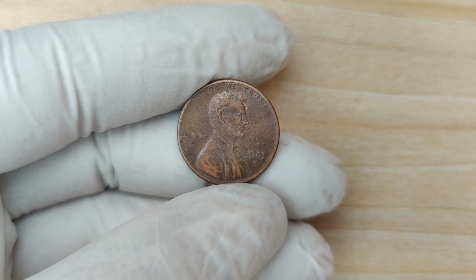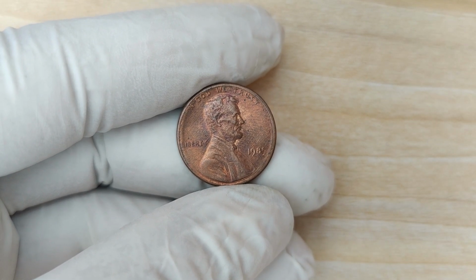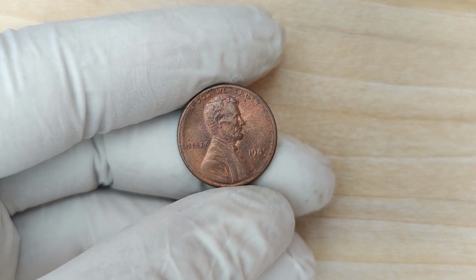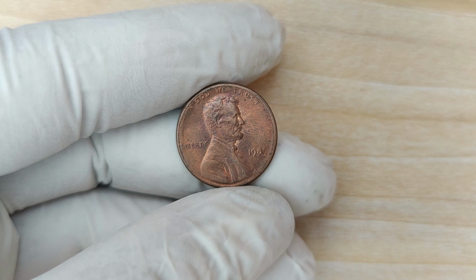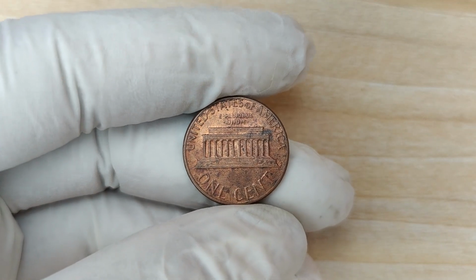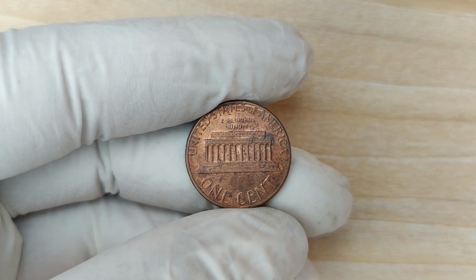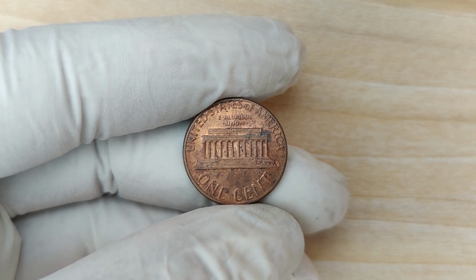We're diving into the fascinating world of the 1985 Lincoln 1-cent penny, a simple coin that could hold immense value. So, how does a penny end up worth potentially $48.4 million? What should you look for, and how can you tell if your 1985 penny is a hidden treasure? Stay tuned, because we're about to reveal all the details.